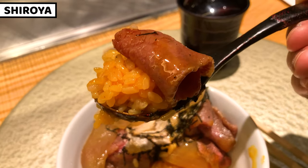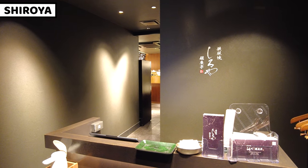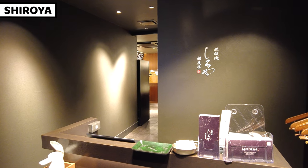I hope you love it. Gochisousama deshita. Dishes were amazing, don't you think so? I'm so full and I'm really happy now. This is Shiroya Ginzatei, where we can have supreme teppanyaki meals in Tokyo.